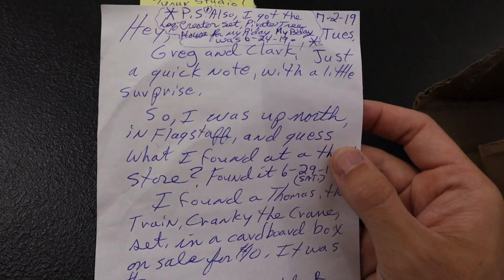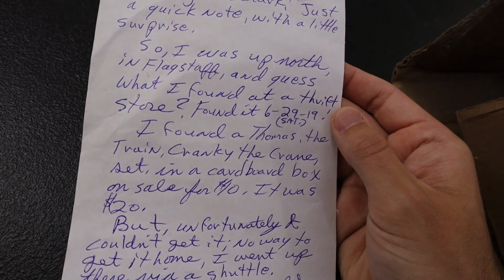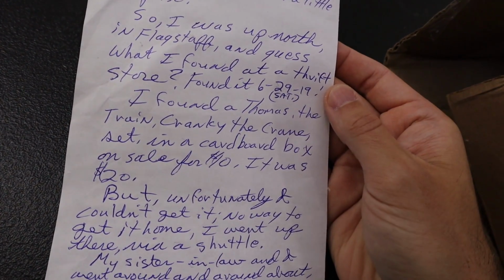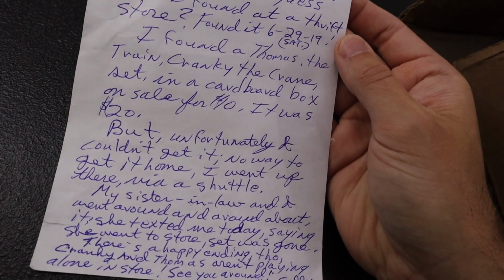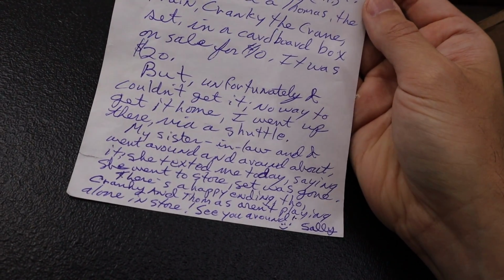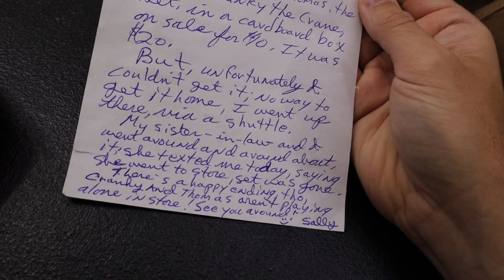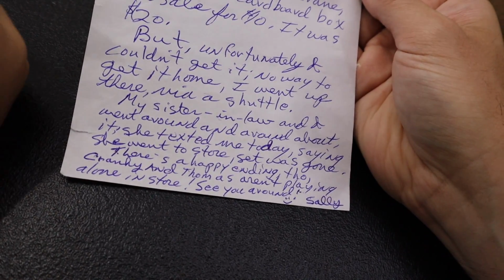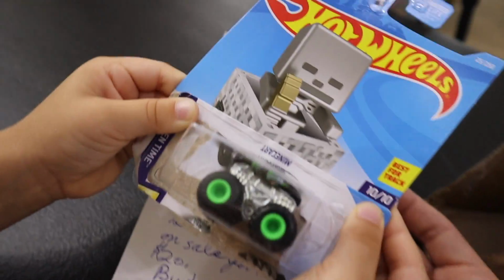Yeah. Hi. This is, Hey Greg and Clark, just a quick note with a little surprise. So I was up north in Flagstaff, and guess what I found at a thrift store? Found the Thomas the Train, Cranky the Crane set in a cardboard box on sale for $10. It was $20, but unfortunately I couldn't get it. No way to get it home. I went up there via shuttle. My sister-in-law and I went around and around about it. She texted me today saying she went to the store and it was gone.